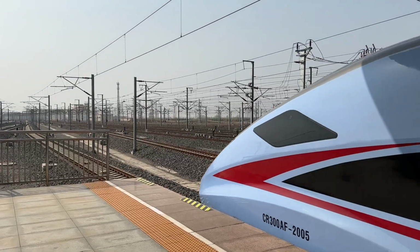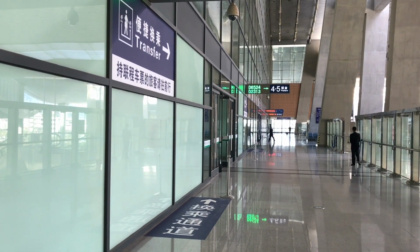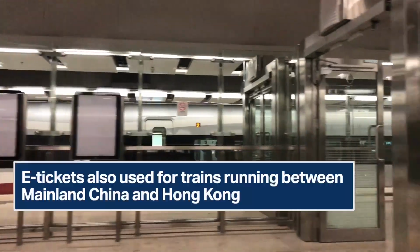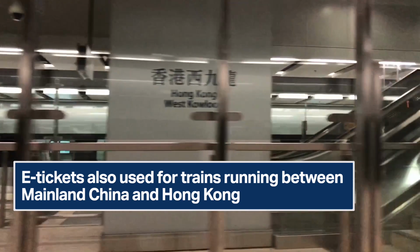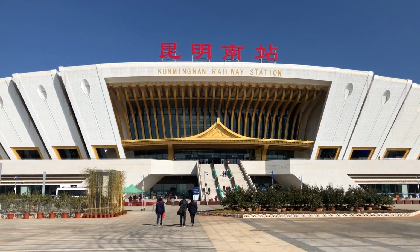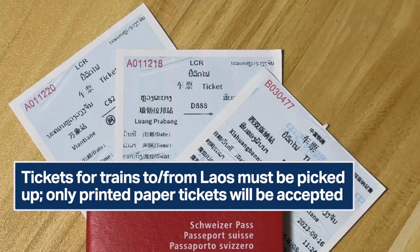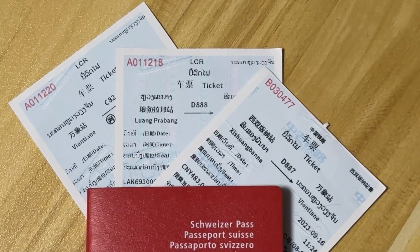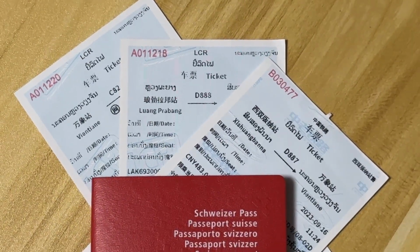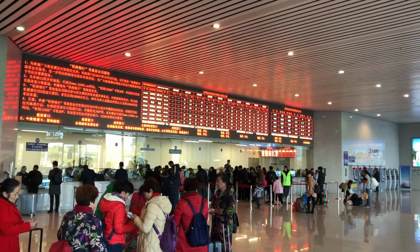Express transfers are a great way to connect a cross-border trip together where there is no direct service from your station of departure or arrival. There are more links to Hong Kong from Guangzhou South, Shenzhen North or Shenzhen's Futian Station, and for Laos, all services involve Kunming South. Note that for trains to or from Laos, you must pick up your ticket first, but this can be done at Kunming South, although if you're Laos bound there, you'll need to go to the exit first to go to the ticket office, as staff will want to see a printed ticket.